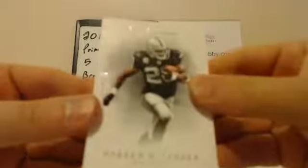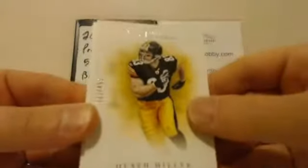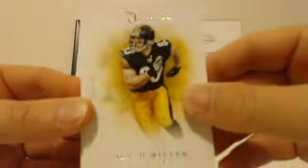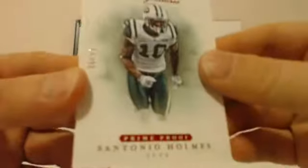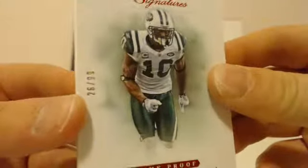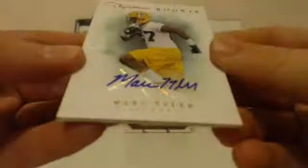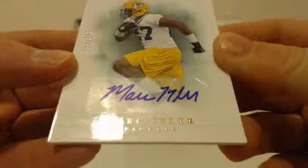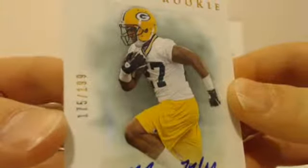Darren McFadden, Raiders, 474 out of 499. Heath Miller for the Steelers, 113 out of 499. Prime Proofs, Antonio Holmes for the Jets, 26 out of 99. And your hit out of 199. Mark Tyler, Packers. Nice autograph, too. You can actually pretty much read the whole name in there. Mark Tyler, that is 175 out of 199. The Packers.